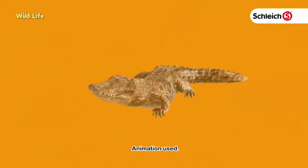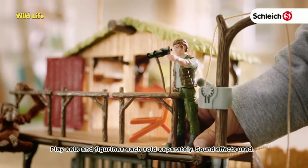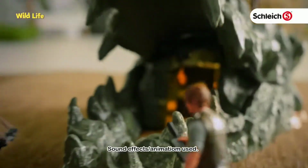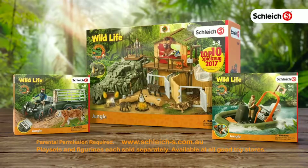New wildlife playsets from Schleich. Look out, the crocodile's breaking out. Well, what's that? Wow, we've found a treasure. Experience awesome adventures with the Croco Jungle Research Station and other exciting wildlife sets.